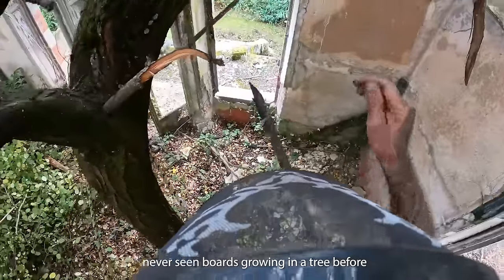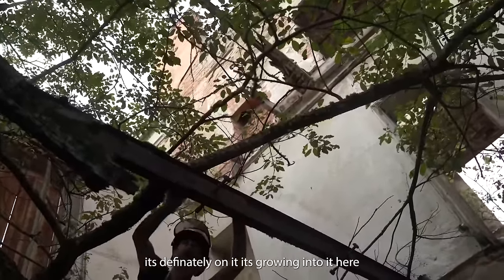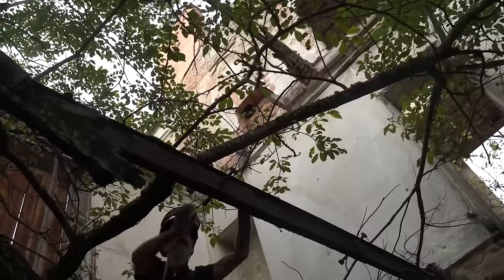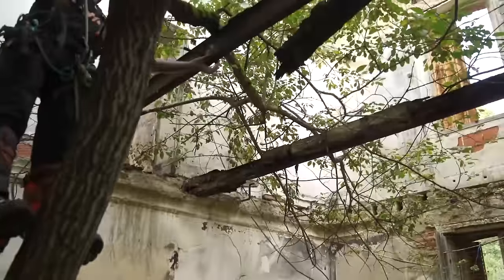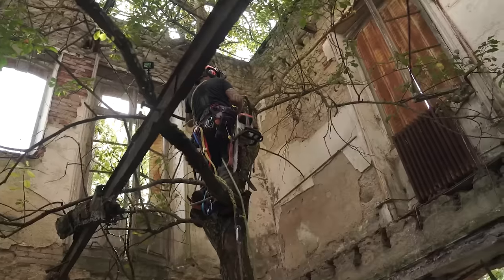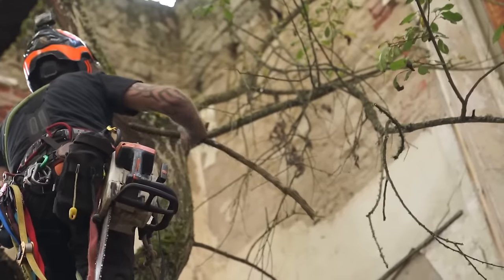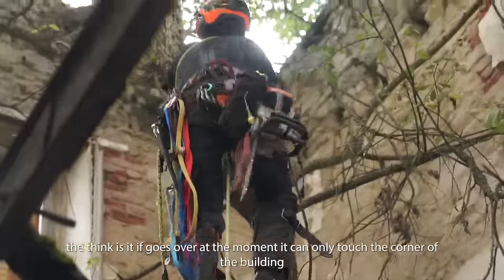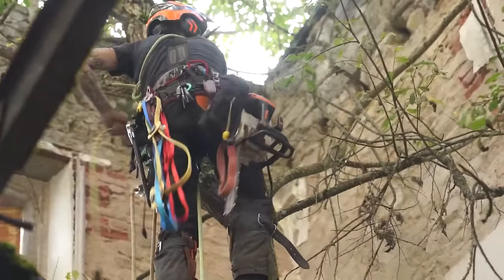I've seen bugs riding through before. It's definitely on it, it's going into it here. I don't think them beams are that thick. No, not really. I won't lie, I don't know how wobbly it feels with you up there, but it looks very wobbly from down here already. It feels very wobbly up here. But the beauty is, if it goes over at the moment, it can only touch the corner of the building. Yeah, assuming the corner of the building stays where it is.